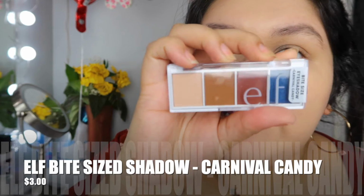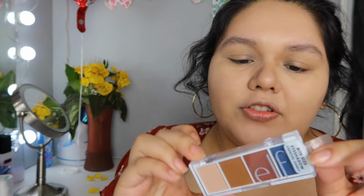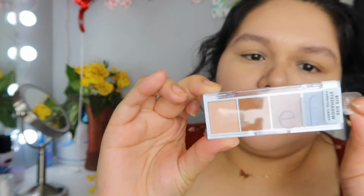Okay, so I went ahead and bought this palette, and I'm kind of iffy about it because I've never used the eyeshadows from e.l.f. Well, I used to back then. I used to use the $1 primer and all that, but I have never tried any of these eyeshadows before this. So this is the bite size, in the color Carnival Candy.